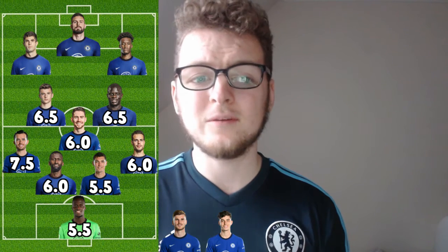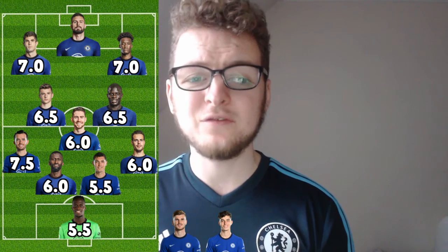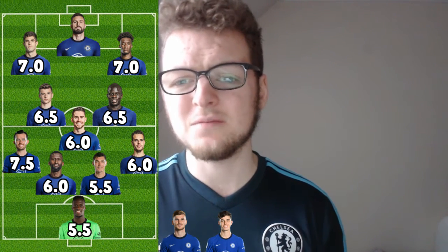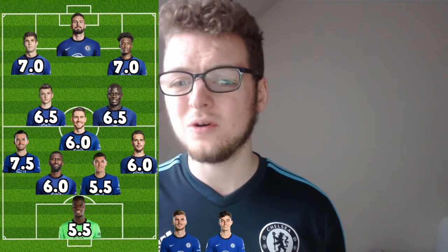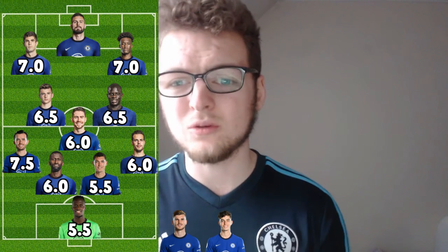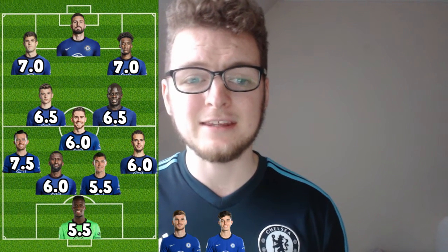Going on to the front three, I'm going to give both Pulisic and Hudson-Odoi a 7 out of 10. I think they both had different games. Pulisic, recently as well, in other games, he's really making some very good runs that look just like world-class, dribbling through players and nutmegging players. He just needs to work on his finishing, or maybe not even work on it. He just needs to maybe get a goal or two to boost that confidence up to where he can start putting balls in the back of the net.